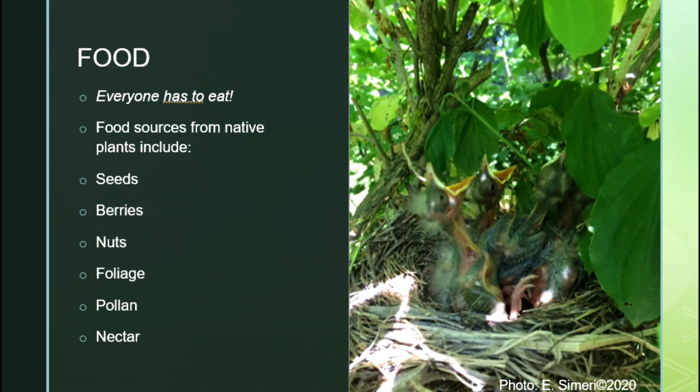Food is the first habitat component to provide. It's the most important way to offer food through native plants. Natives offer natural food sources like seeds, berries, nuts, foliage, pollen, and nectar. The insects supported by native plants also become food for birds and other wildlife.